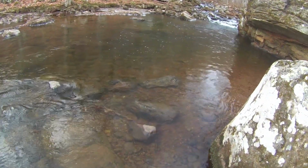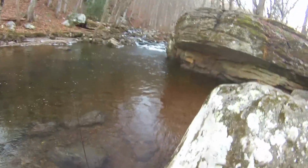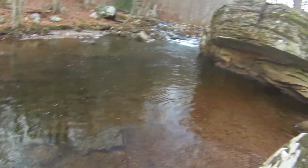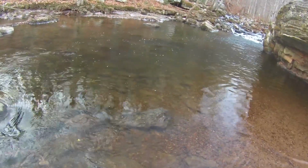I still got the trout magnet on, doing the same kind of jigging pattern from casting from a downstream position, because the fish generally face upwards until they spot something, and then of course they'll trail it. But a lot of times they'll just wait for something, and if it's in the right path, they'll take a swipe at it, at least if they're hungry.